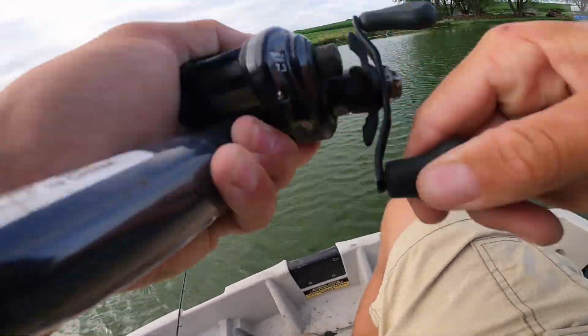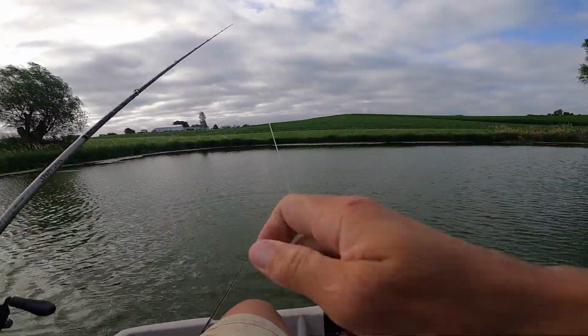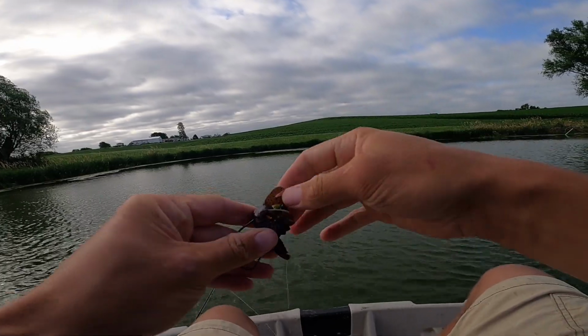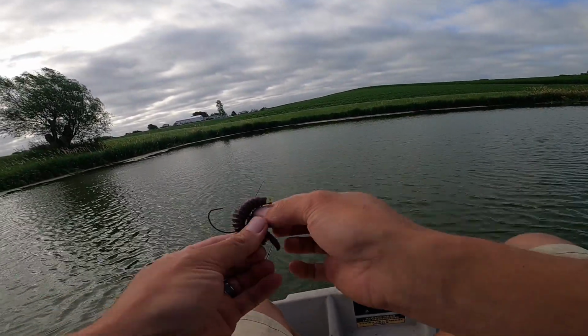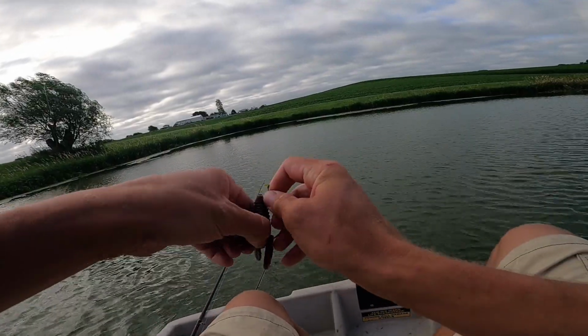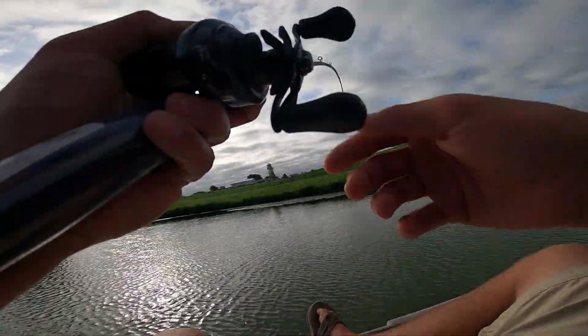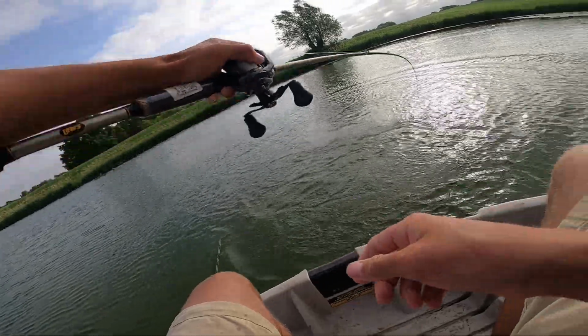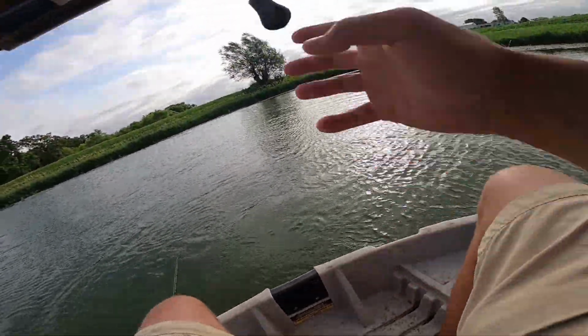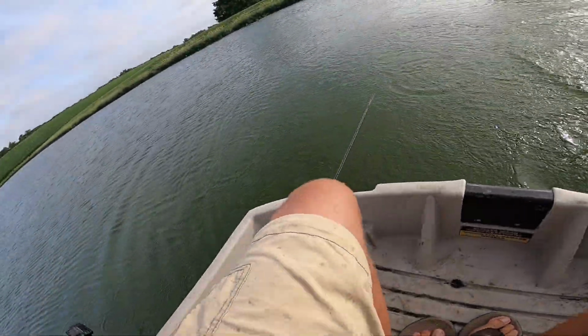There's one. That's a better one. Oh, he jumped and spit it. Little turd. Yeah, that was a little better one. About a 2-pounder. Chilling by himself. There's one. Oh, yeah. That's a decent one. He bit right by the boat. They're biting a little deeper.